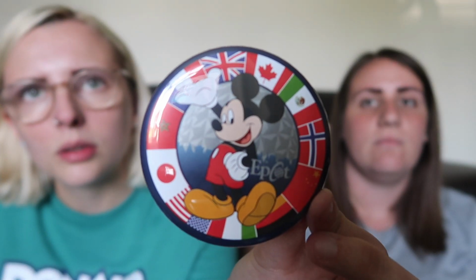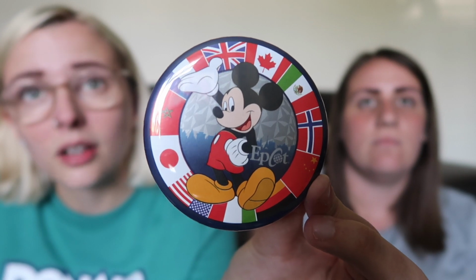So another random thing that we decided to do was get the Epcot Passport, which looks like this, and it comes with this pin badge button, whatever you want to call it, with all the different flags of the countries in the World Showcase, which is super cute. It's a nice keepsake. And basically inside you get the stickers included, so you get to stick them in, and you go around to the Kidcot stations and they'll write little messages in for you.